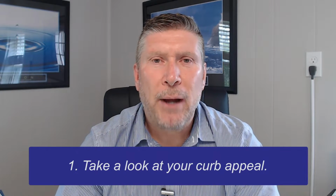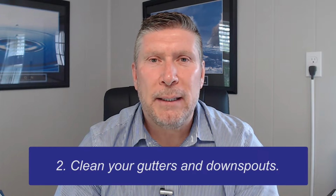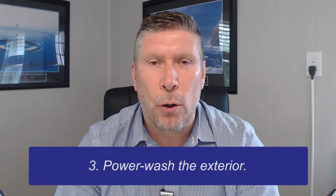Tip number 1 is curb appeal. Step back from your house and look at it from the street to see what needs to be trimmed, cleaned up, or removed. Number 2 is clean your gutters and downspouts. You want to make sure that the water easily runs off from the gutters through the downspouts and away from the house to prevent any further water damage to your basement or your surrounding flower beds. Tip number 3, power wash the exterior of your home, including your walkways, porches, patios, and driveway.